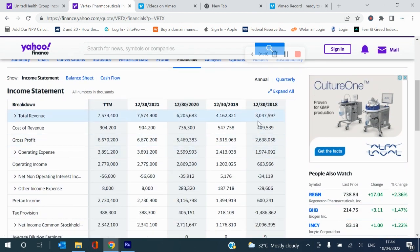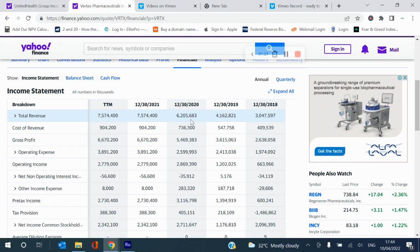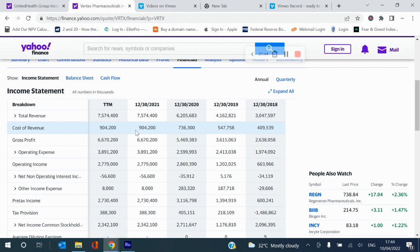From 2018, you can see revenue is slightly above 3 billion. 2019 is above 4 billion. Between 2019 and 2020, there's about 40% difference. This is 6.2 from 4.1. You can see the difference. In 2021, you can see 7.5. This is about 25% difference. Trailing 12 months. Now, cost of revenue also grew from 2019 to 2020 and 2020 to 2021, as expected.